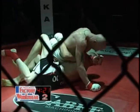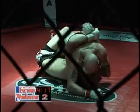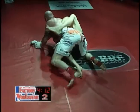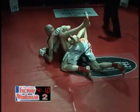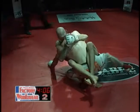Nice little elbow to the ribs. He's got to be careful those don't turn to 12-6 elbows, which are against the rules. Lindsay just trying to bury his head in his chest here and keep him close so Greg can't do anything. He's going to try and step out that little space in the back, try and take his back. Now not so much, but now he's locked up that guard, almost has a body.